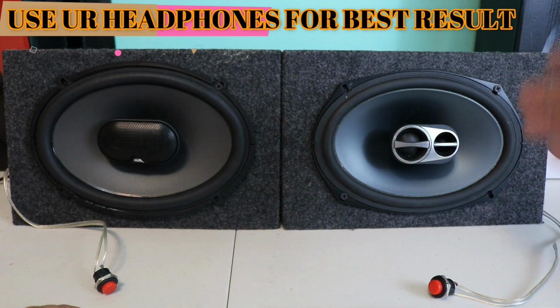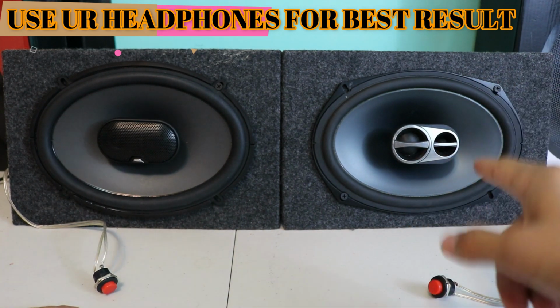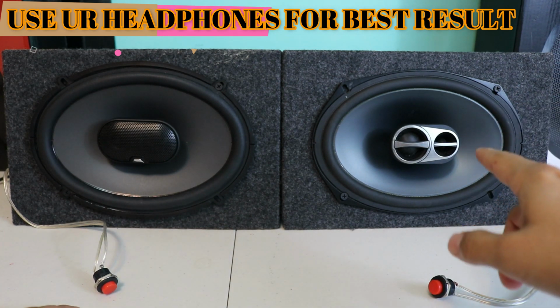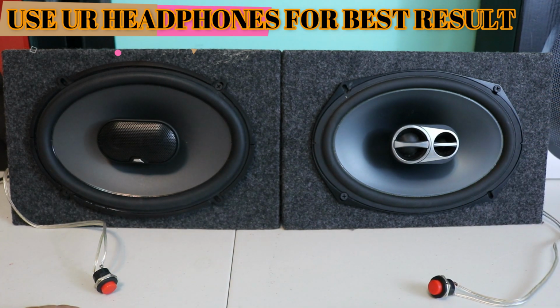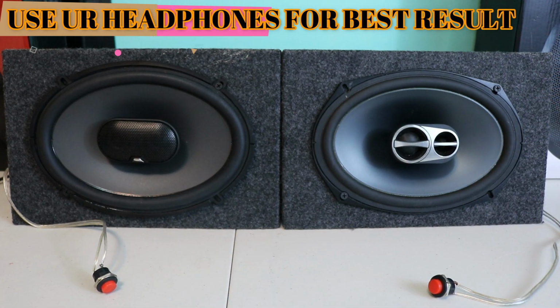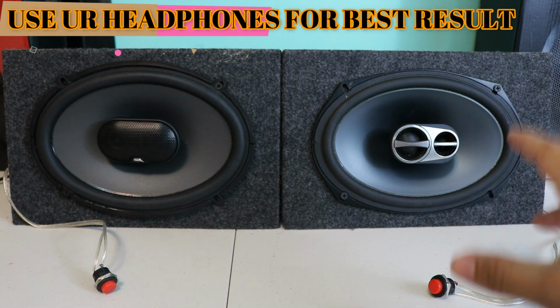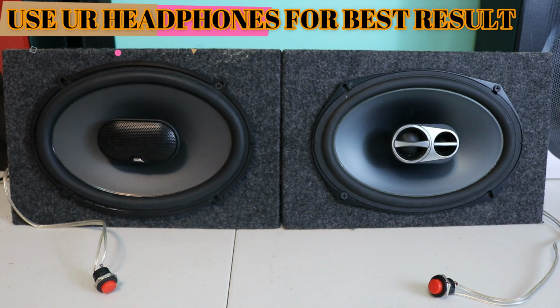So Alpine is also a very nice sounding speaker for the price. I believe it's better than Kicker, and I run these speakers on my F-150, a full setup, so I love how they sound. But the tweeters, when you lower them, are not as punchy and loud as Kickers. Kicker tweeters are louder, but when you make the speaker loud, it's very clean sounding, like the JBL.